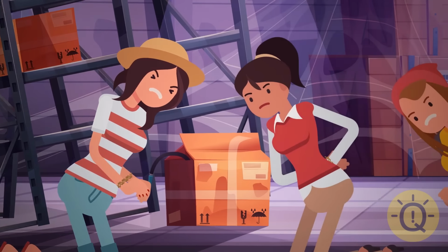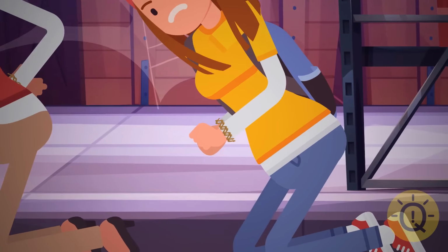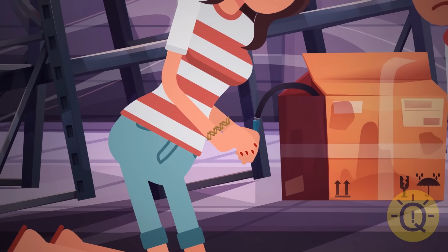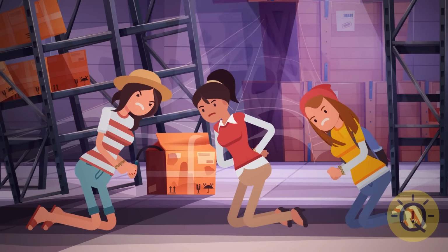Now look at these girls. They've been captured and locked in a basement. All of them have their hands tied, but one of them has more chances to escape than the others. If you've figured out which of them it is, don't hesitate and share your answer in the comments.